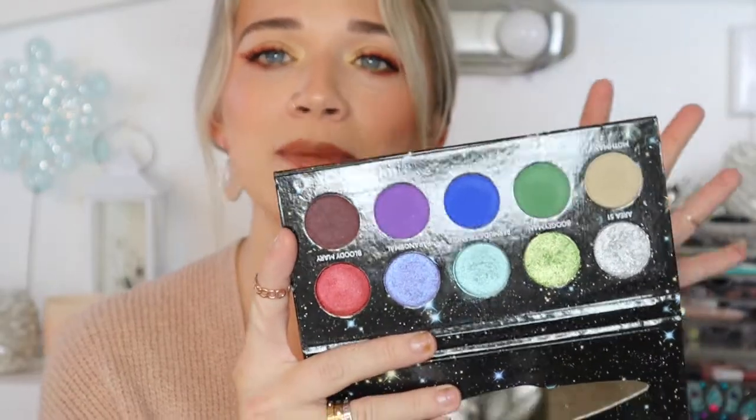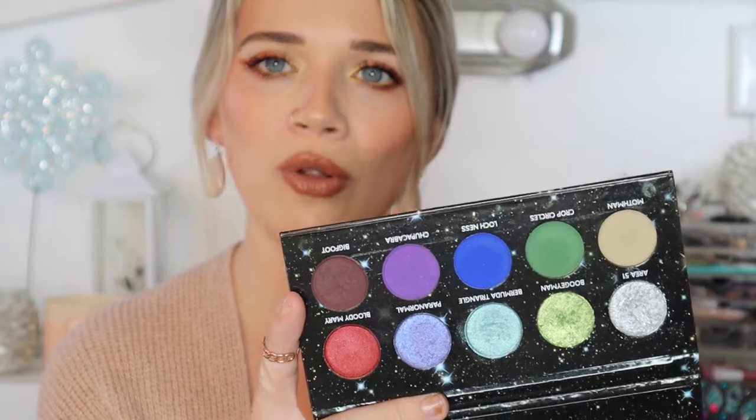I love the whole urban myth. I love anything Loch Ness Monster, aliens, anything like that. So I love the concept, I love the artwork, I love everything about this palette. The only reason I didn't rate it even higher is because it's not the most wearable eyeshadow palette.